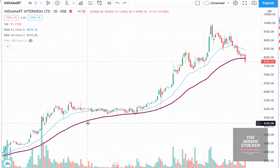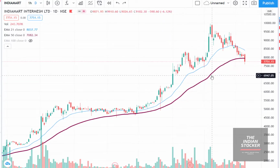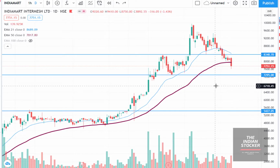It has also taken support on the 21-day EMA multiple times, as you can see here. And now it has finally broken the 21-day EMA, and it is on course to break the 50-day EMA as well. If I have to draw the support and resistance lines for this stock, it would look something like this. The next important support lies at 7295.